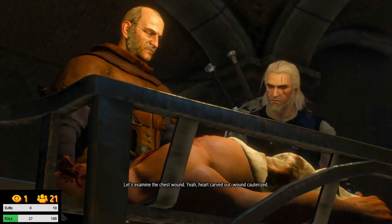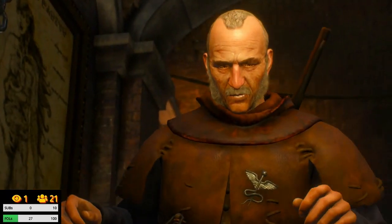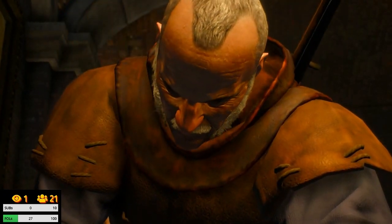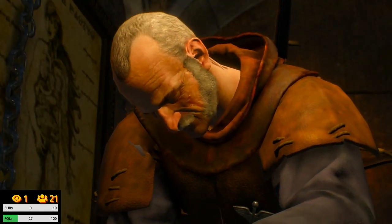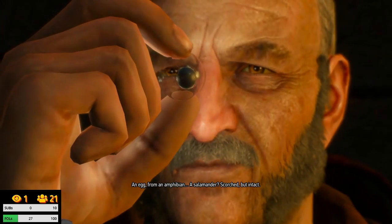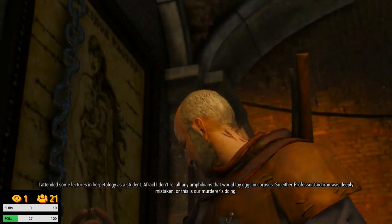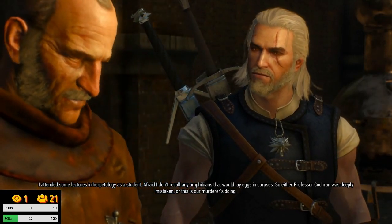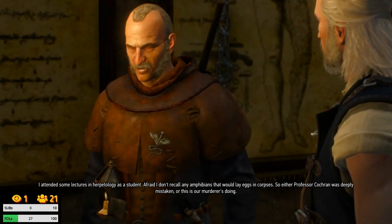Let's examine the chest wound. Yeah, heart carved out, wound cauterized. Wait a minute, there's something else. An egg from an amphibian. A salamander? Scorched but intact. I attended some lectures in herpetology as a student. Afraid I don't recall any amphibians that would lay eggs in corpses. So either Professor Cochrane was deeply mistaken, or this is our murderer's doing.